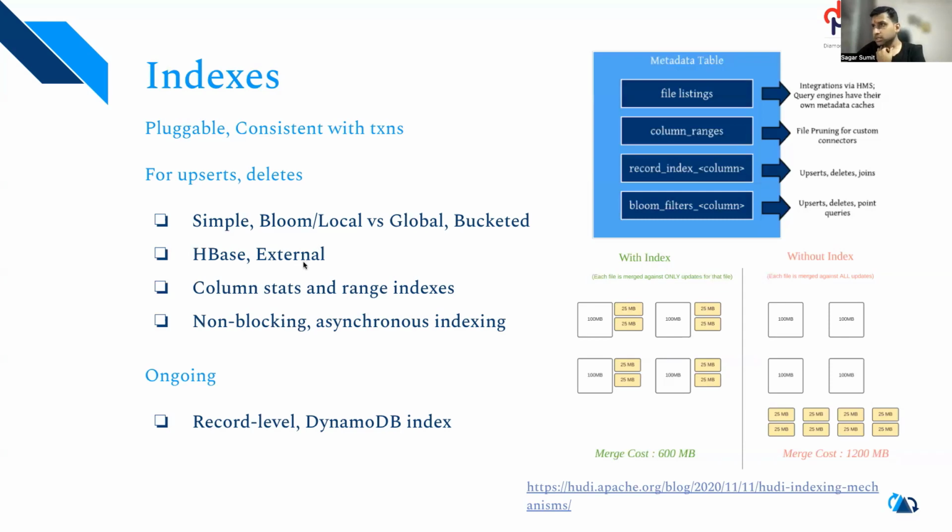You could use a simple Bloom index, local versus global. This concept of local versus global is also very important. A local index is very efficient. It provides uniqueness guarantees within a partition, right? It could be any number of file groups within a partition, and the uniqueness is guaranteed. A global index, on the other hand, guarantees uniqueness across partitions. So sure, there are trade-offs involved here. A global index might incur higher cost than a local index. But if your use case is that you want to maintain uniqueness across partitions, then go for a global index.